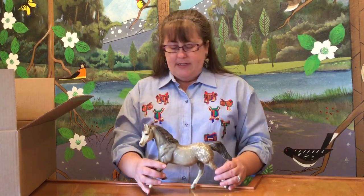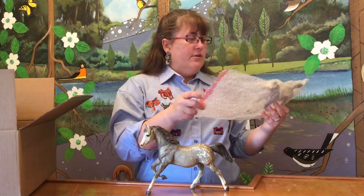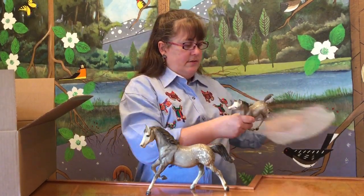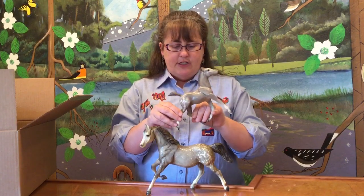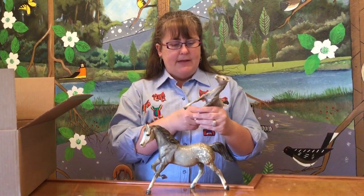Now they're a lot more common. And it looks like, I thought I saw her foal in here with her. So this is the matching foal to Mom. They're a pretty nice match set, but the foal is in pretty bad shape.